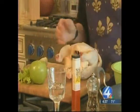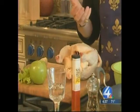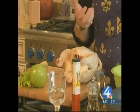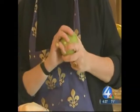And what we're going to use is to fill the cavity while it's roasting with some aromatics. To me, aromatics are things like onion and celery. And for my taste, I love, because I'm from New England originally, a little bit of apple. As the chicken roasts in its roasting rack, in the roasting pan, it's going to give a wonderful sweetness and almost a fruitiness to it.